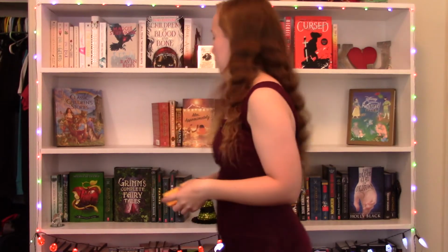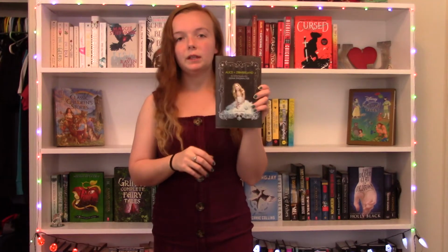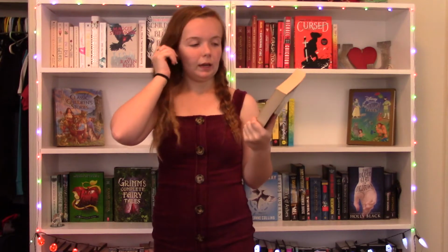So I think I only have one book on my shelf that has zombies in it, and that book is Alice in Zombieland by Gina Showalter. I think it's the only one with zombies in it, but it's super cool. It's kind of like an Alice in Wonderland retelling, but in a world with zombies. I actually really like this one. I know some people don't really like it too much, but I definitely think it'd be fun to give a shot. This is the only one I have, and I can't really think of any other zombie books. So if you have any ideas, please leave them in the comments below because I'd love to read some more.